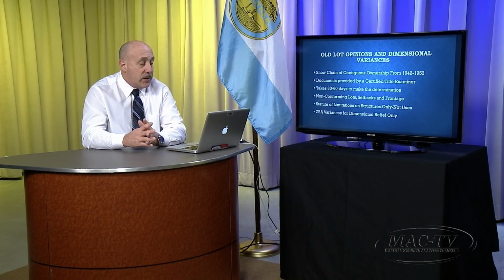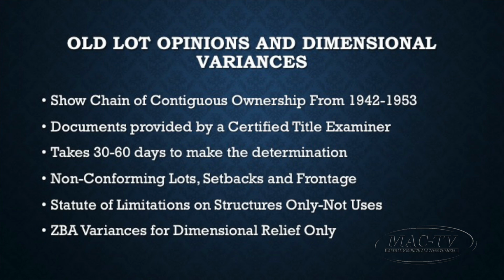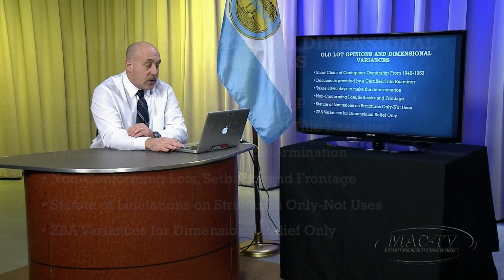Basically these are the requirements for old lot opinions, something that you want to make sure that you do prior to drawing up plans for an addition or a new home, and you certainly can find this on our website. I'm going to post this on our website.